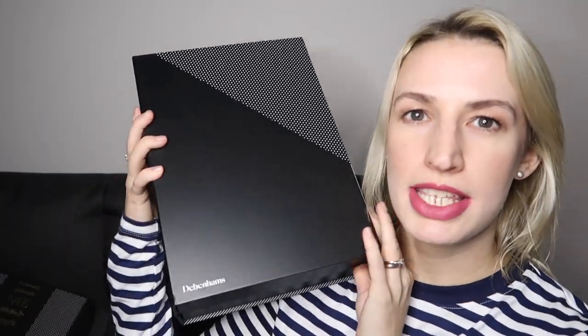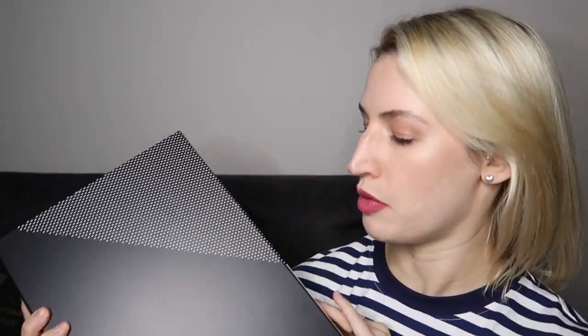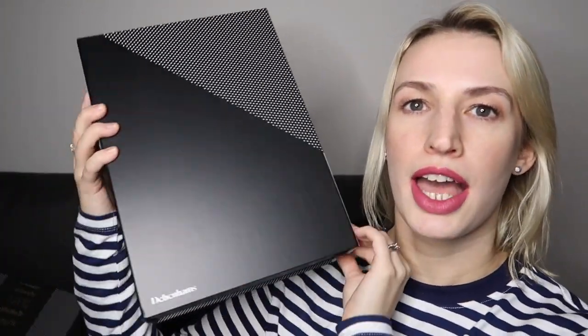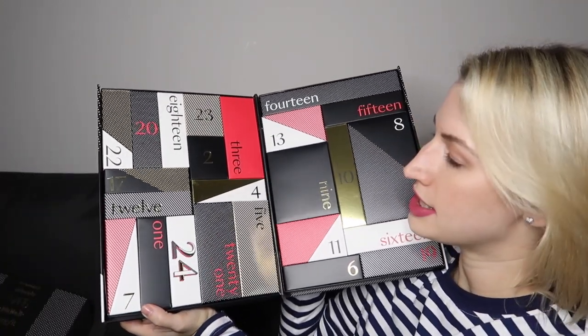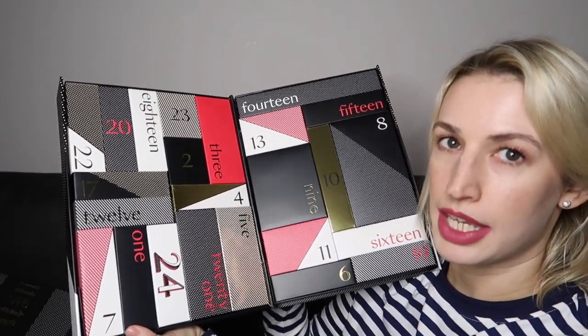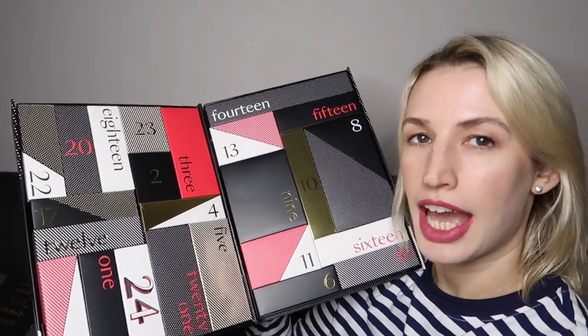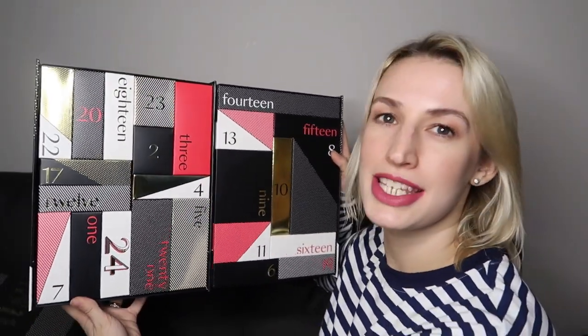So not very Christmassy. The design is quite simply this black and white, and it just says Debenhams down there in the corner. And then to open it, it kind of magnetizes closed, and when you open you can see the theme is carried on inside with a little bit of gold and a pinky kind of colour added in there as well. So let's go through every day and we'll see what's inside.